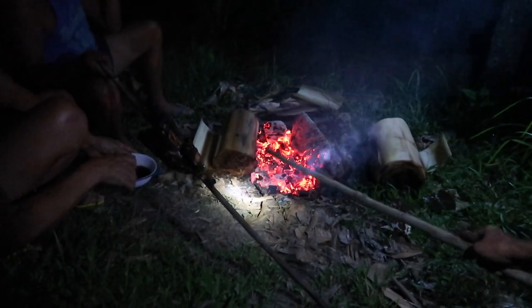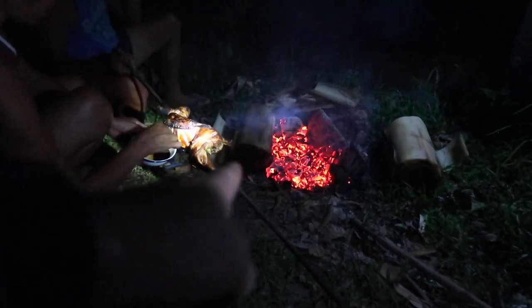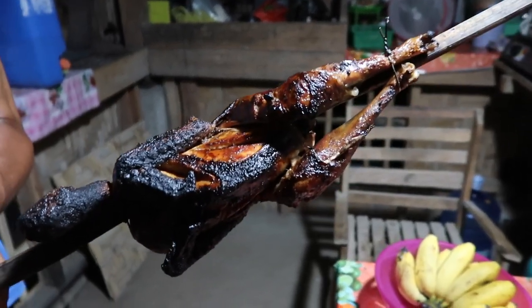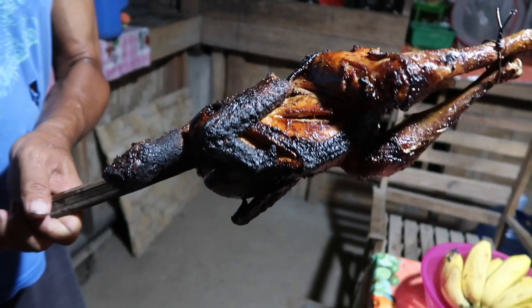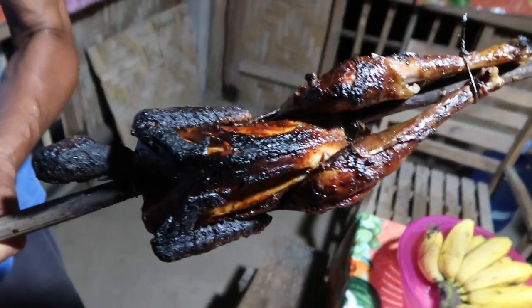Boy's got a nice fire going here. Should have waited till it died down a little bit, maybe. For this. Yeah, a bit burnt. It is a charcoal chicken. Flames are probably a bit big when we first started him off, but he's not bad. He looks pretty good, I reckon.